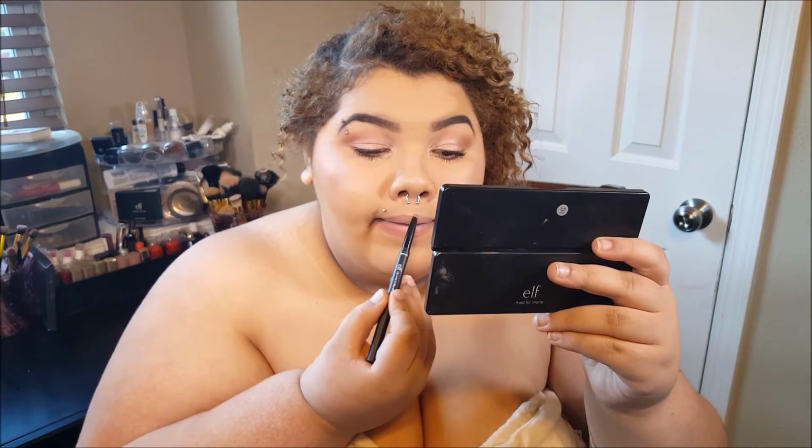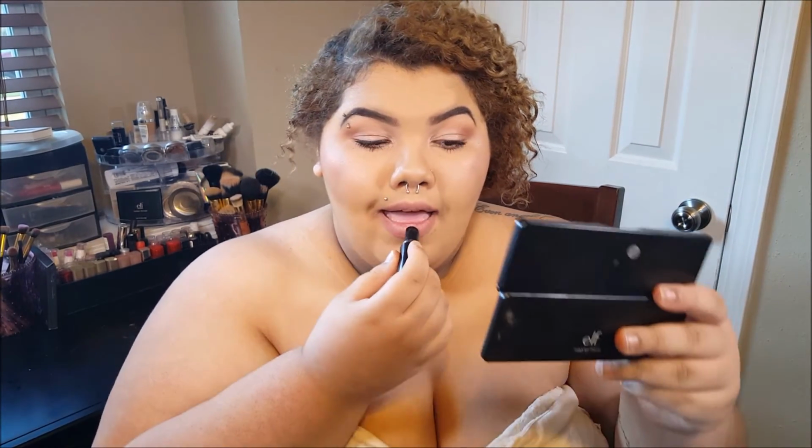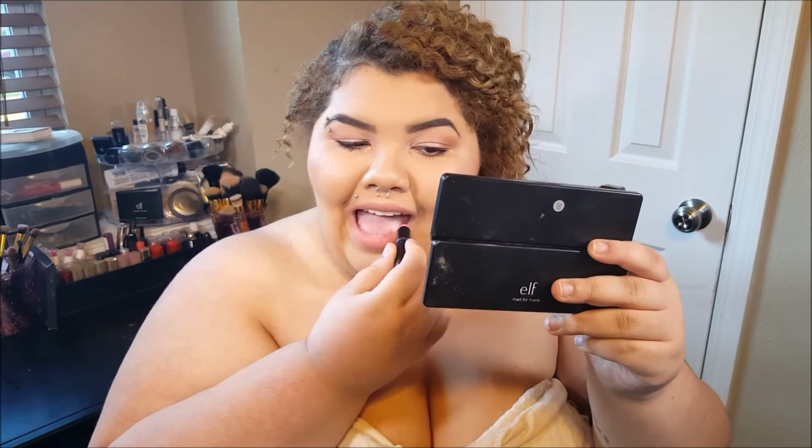Now that we're done with the eyes, I'm gonna go in with this e.l.f. lip liner in Natural and line my lips. Hers was kind of like a dark peach, so I'm gonna try this one out, and if this doesn't work, I'm gonna switch it out. This is Wet n Wild in Just Peachy, so we're gonna see if this matches. It wasn't a dark enough peach to match what she had, so that's why part of my lip is a different color, because I was just trying stuff out.